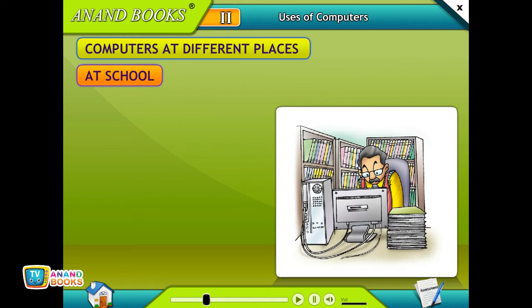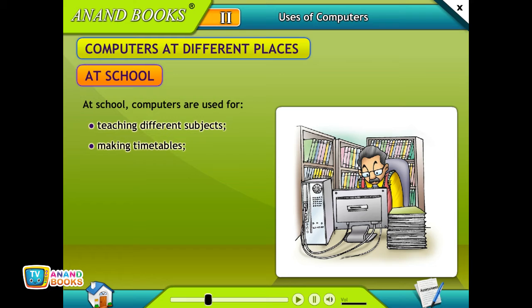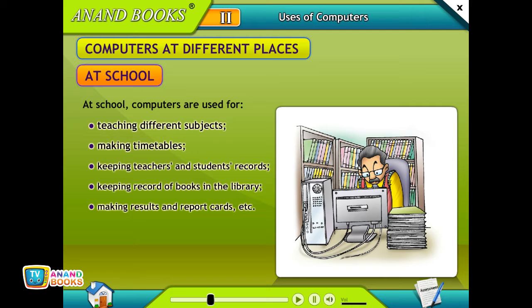At school. At school, computers are used for teaching different subjects, making timetables, keeping teachers' and students' records, keeping record of books in the library, making results and report cards, etc.